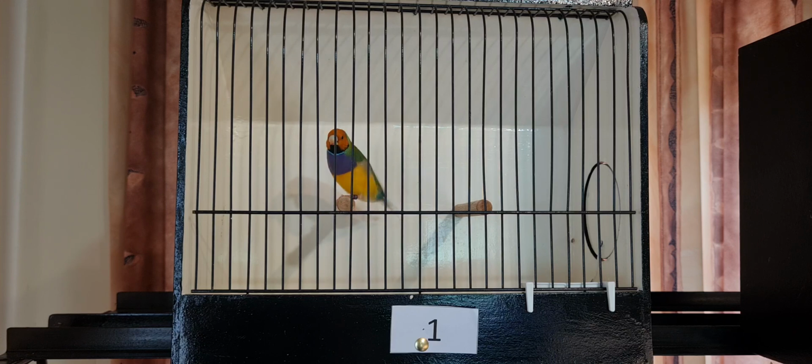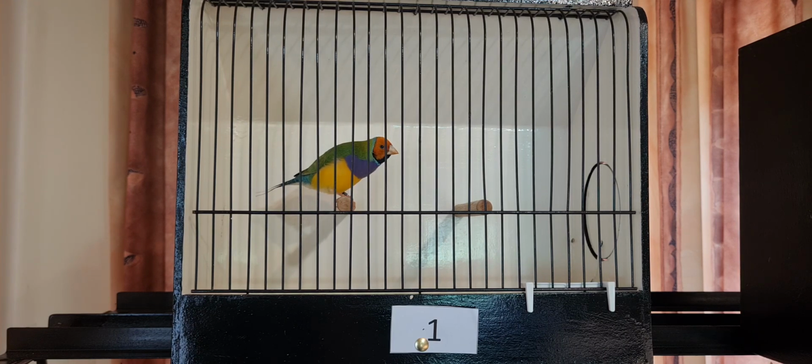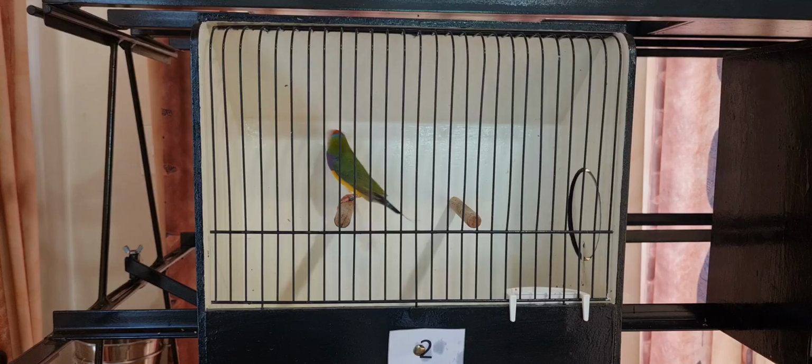From a tail perspective, he does tend to cock it ever so slightly, but not badly, and he carries his wings nice and close. Color-wise, which is quite an important thing with Gouldians, the yellow is nice and bright, the green and the blue tail and the green on the back is nice and clean. The purple could be a shade darker, but not bad at all.